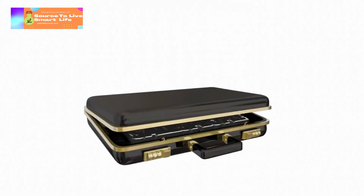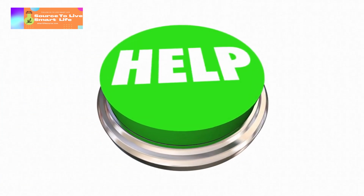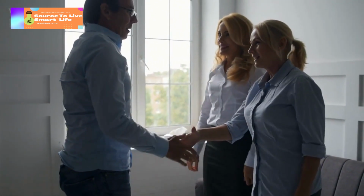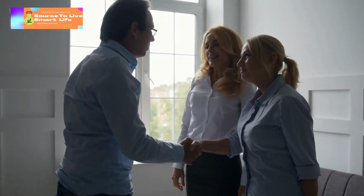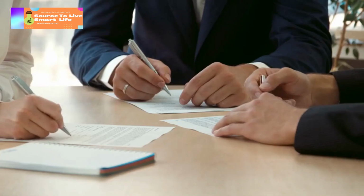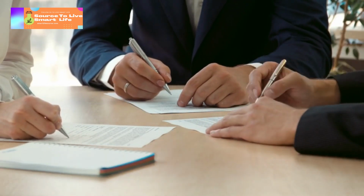Seek professional help. Investing can be complex, and it's not always easy to know where to start. If you're struggling to develop an investment plan or need personalized investment guidance, you may want to seek professional help. Financial advisors can provide you with personalized investment advice based on your goals, risk tolerance, and other factors. They can also help you develop an investment plan that aligns with your goals and provides a clear roadmap for achieving them.